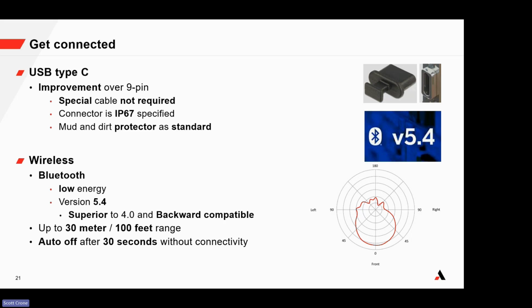And it will shut off after 30 seconds without connectivity. So if you walk away from the gauge and you decide, I'm done, drop the phone in your pocket and walk away, once you disconnect, it'll give it 30 seconds and then it will shut down. So it doesn't continue to drain your battery. It's very similar to the auto off function that we've got for the backlight. Again, it won't drain your battery without the necessary use.